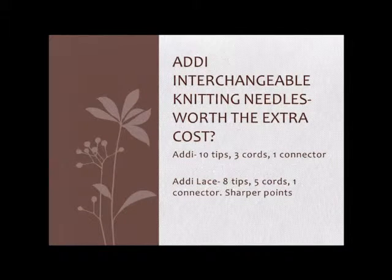Like, for example, I have the Denise ones, and I haven't changed yet because I don't really use the larger size knitting needles very often, which is mostly what I use interchangeable knitting needles for, since I only really knit with small knitting needles. So for me, interchangeable knitting needles are just to fill in the gaps.